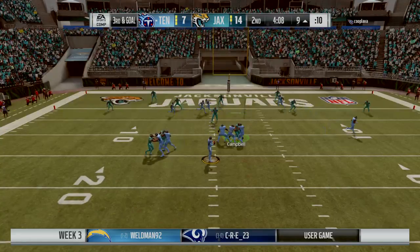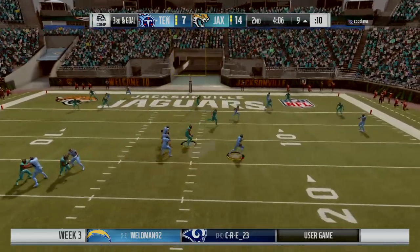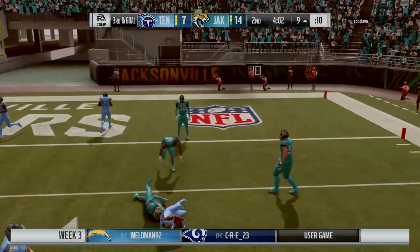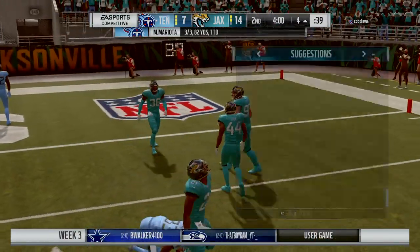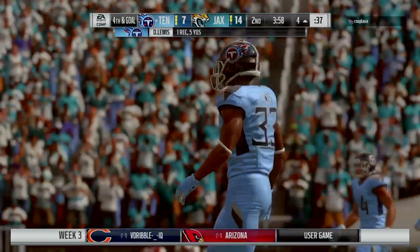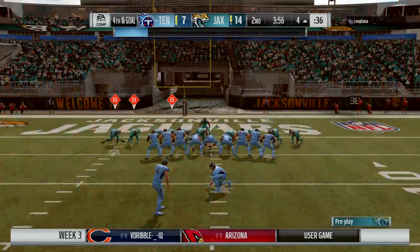From the shotgun, it's Mariota, eluding the pressure right. This will be caught at about the 5. Now the stop will come inside the 5 at the 4. A gain of 5, but not enough. Leads to a 4th and goal.